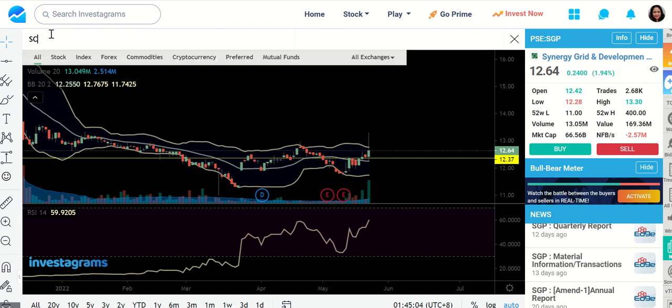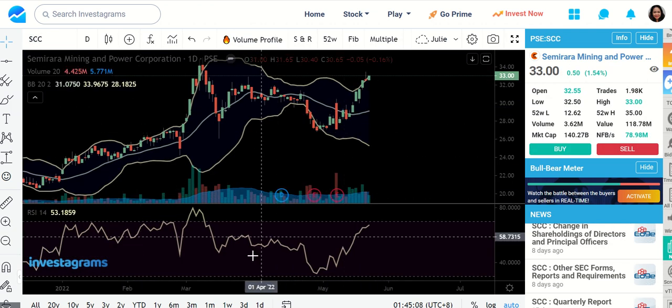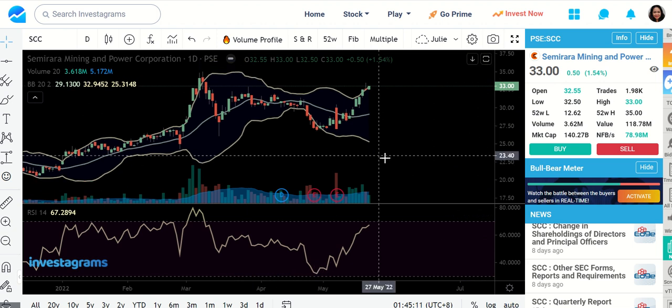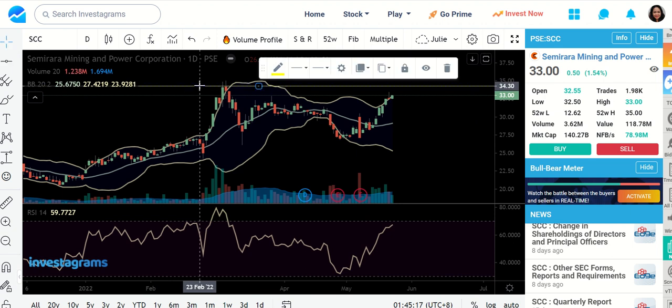SCC, a mining company that gives out really promising dividend yield, but right now it's already on the expensive side. So this was a topic I talked about the other day about SCC.